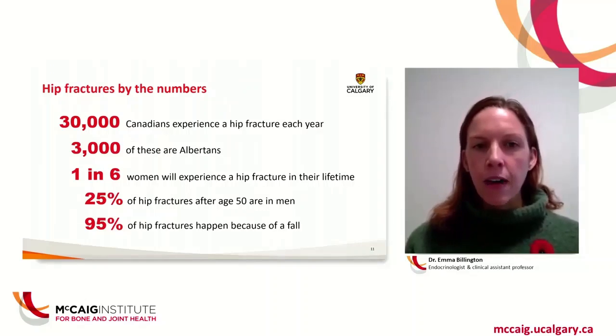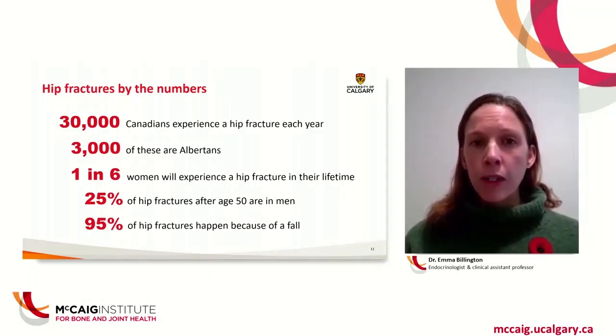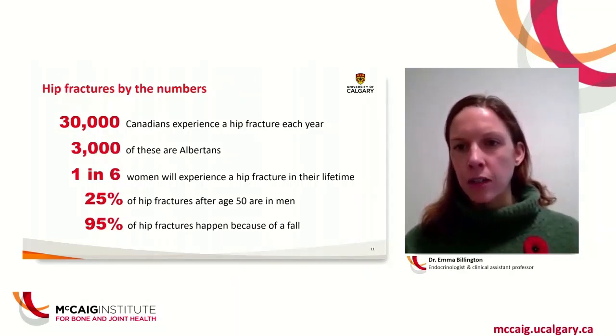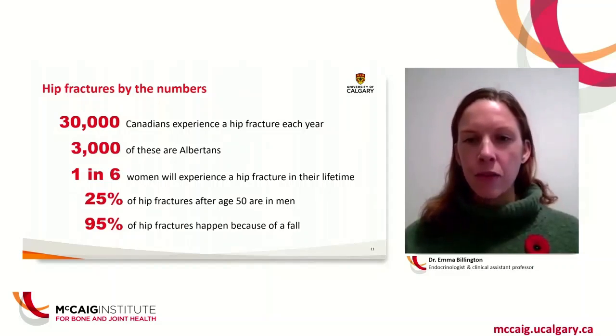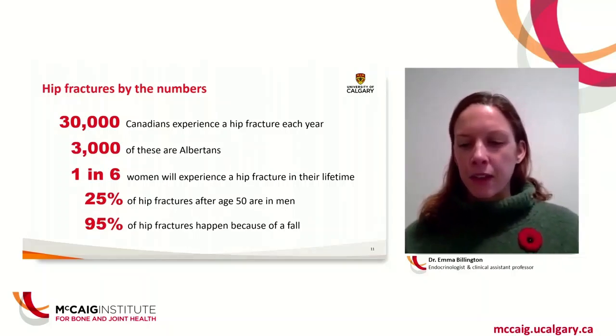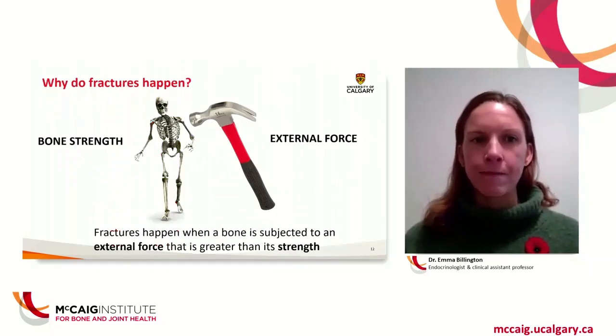And about 95% of hip fractures happen because of a fall. They're almost always due to osteoporosis, but people can also have hip fractures due to traumatic injuries, such as a motor vehicle collision, or in Dr. Boyd's case, a traumatic sporting injury. So just something to think about there. I'll be focusing more on osteoporosis related hip fractures.